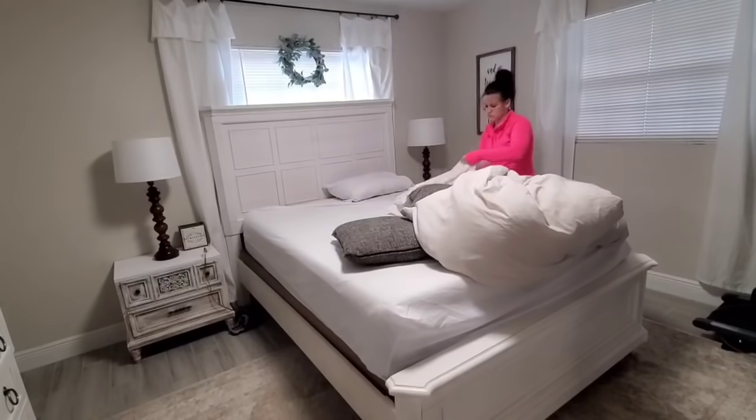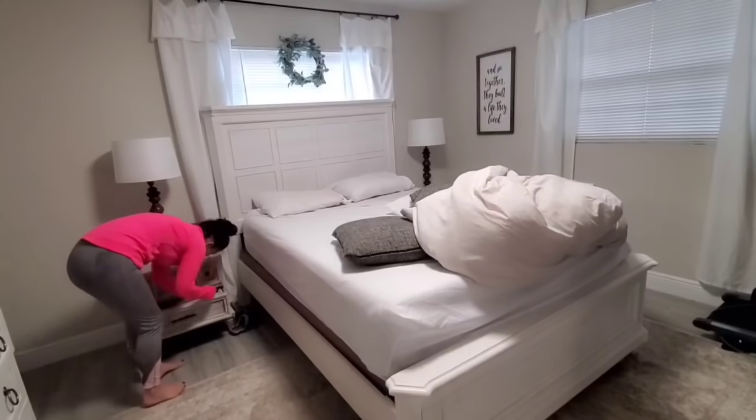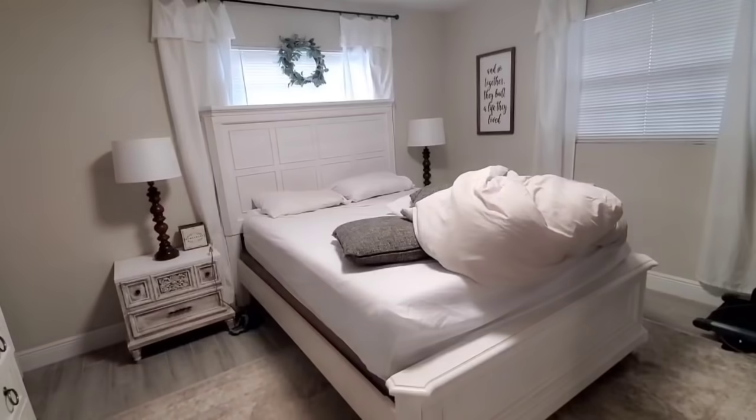So anyway, I'm just going to make my bed, and then I'm actually going to move outside and clean out my vacuum and share with you how I do that.